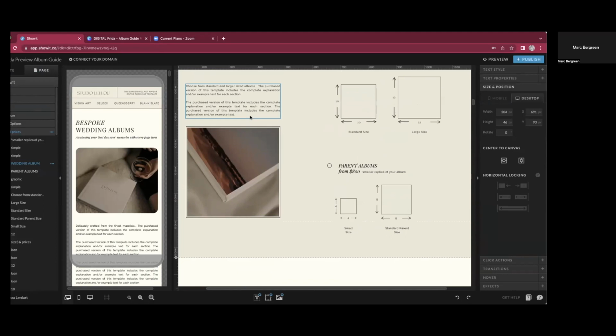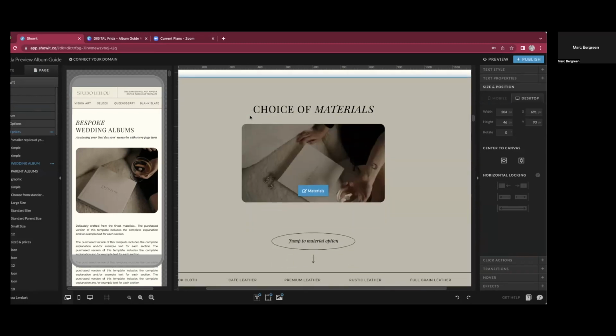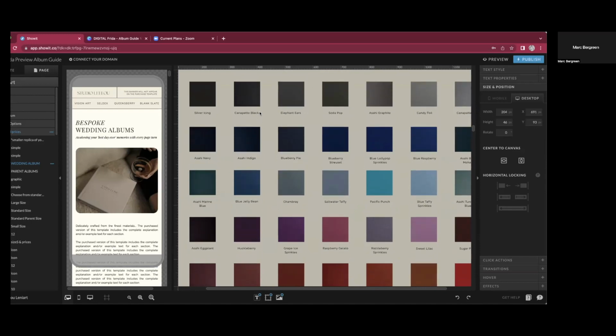So you can imagine the size, and then your client can go on, now that they know the size, what would that cover look like on that size album? And then onto materials. Now that they know what the cover looks like, they can then imagine the material on top of that. So we've placed in all of the swatches from Cestari, Queensberry, and Vision Art.